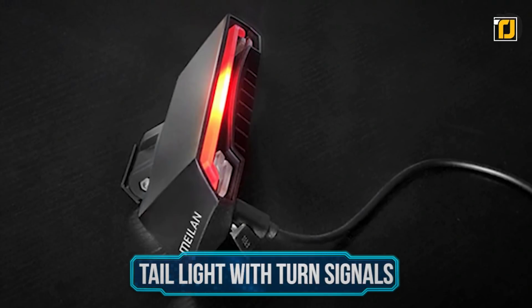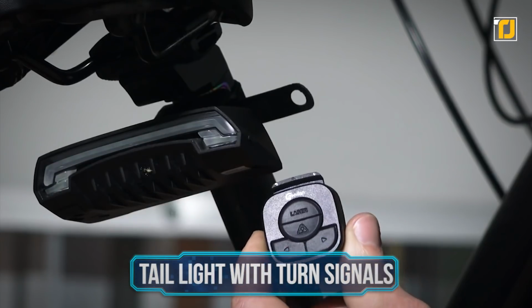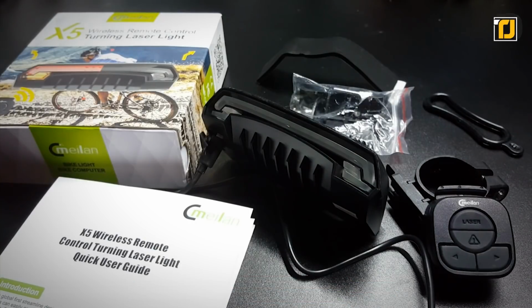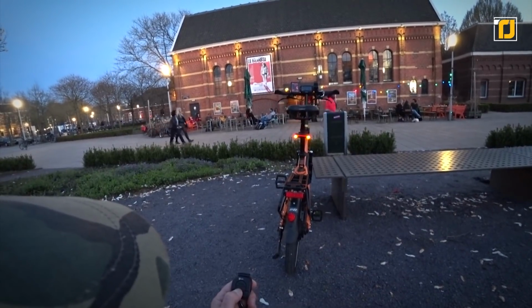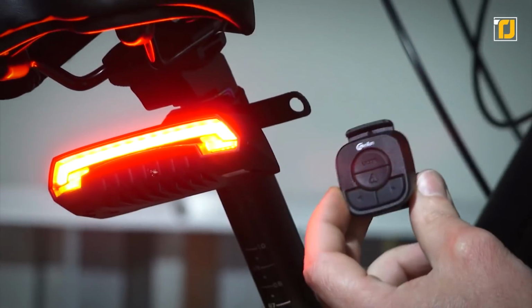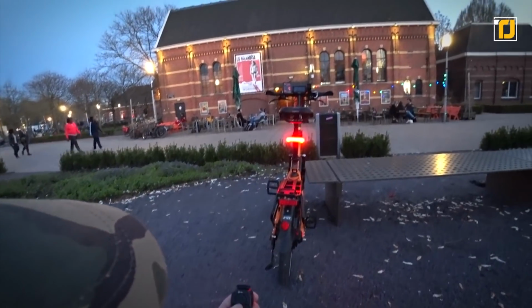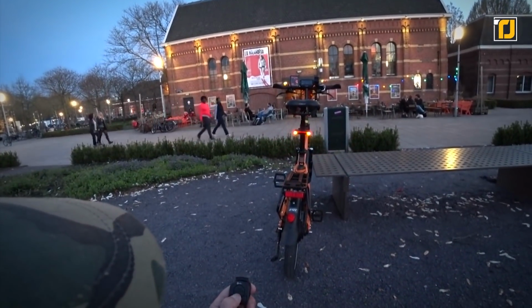Number 4. Tail light with turn signals. Add safety to your rides with this cool smart bike tail light. It's similar to a car tail light, but cheaper and even cooler. Milan brings you this extraordinary smart wireless remote control on the bicycle handlebar. This would allow you to turn left, right, flash in an emergency, and give out a dual-side warning line to alarm cars or wayfarers to keep a safe distance from you.